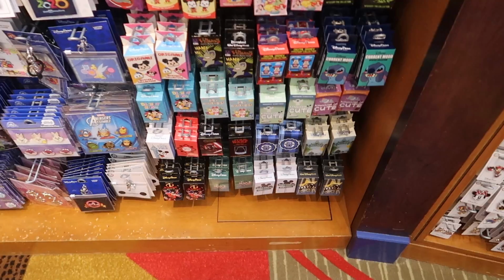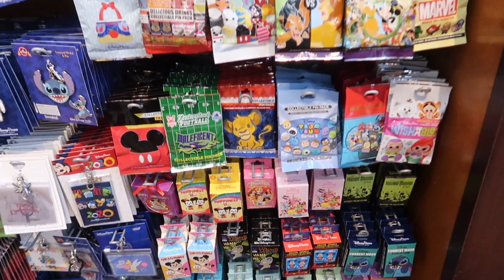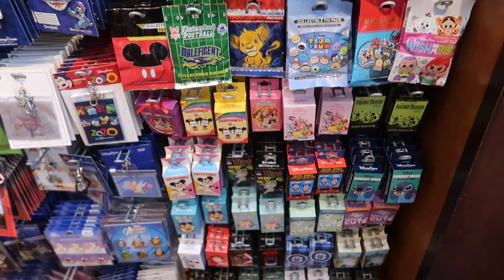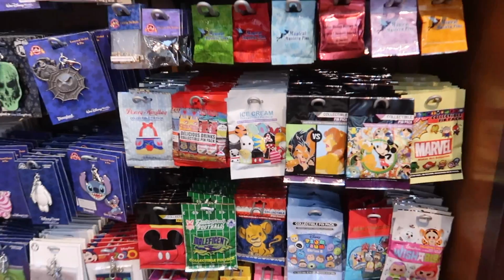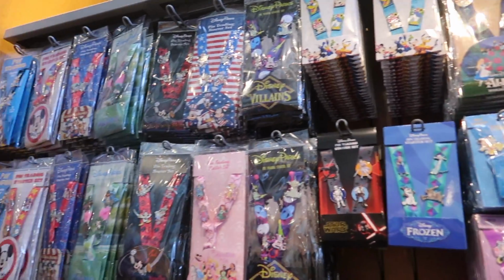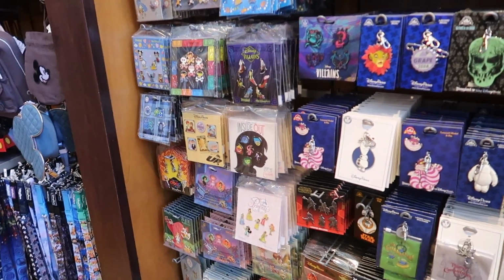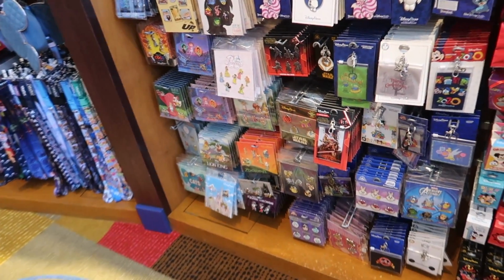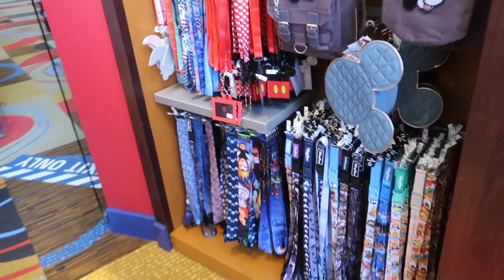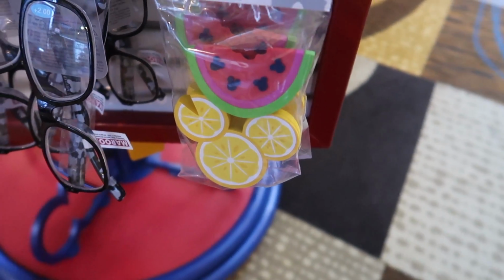I gotta say, this has, again, one of the best selections of pins. I mean, look at all the different pin bags. They have a ton of the Wishables. They have a ton of the different blind boxes. They have almost all the magical mystery pins. They have most of the pin starter sets. And look at all these other pins. This is probably second only to the actual pin traders in Disney Springs. Even look at the selection of lanyards. This is impressive.